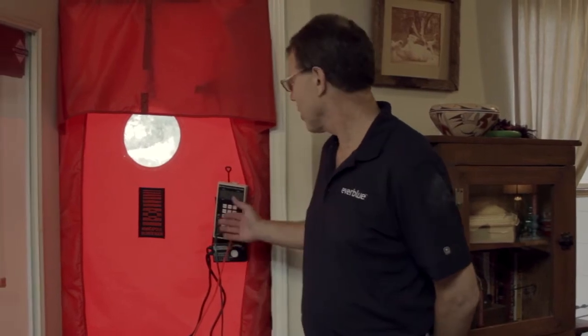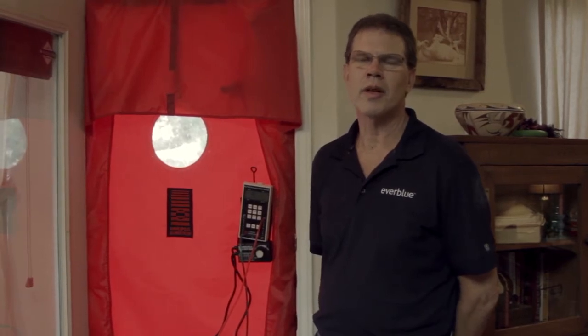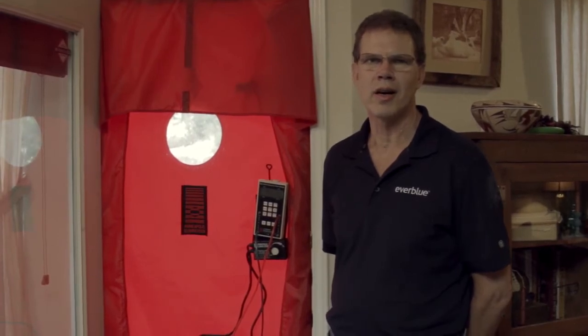Hi, my name is Bruce Oxendale. I work with Everblue Training out of Huntersville, North Carolina. What we're doing right now with the blower door is we're depressurizing the house. When we depressurize the house, we take a pressure measurement across the fan. Our manometer converts that to a flow, cubic feet per minute, and we can then do two things with that. We can isolate where the leaks are in the house, and we can also find out how many air changes per hour are going on in the home.